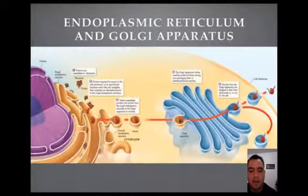It improves it, it fixes it, it adds special tags to it so that it can be sent to the right place. Kind of like at a mail center for like a UPS. You kind of give it the right address so that it can be sent to the right location where it needs to go. And in the cell, some proteins need to go to certain parts. It might be destined for the cell membrane. It might be destined to go to the mitochondria. So it needs kind of like a little address label attached to it. And that's what happens in the Golgi.